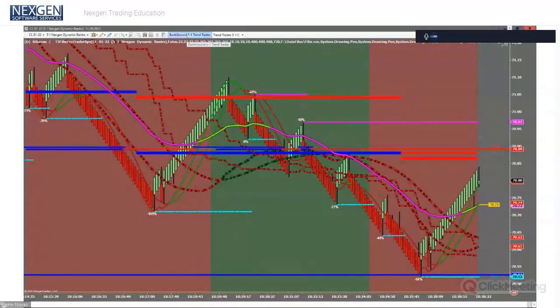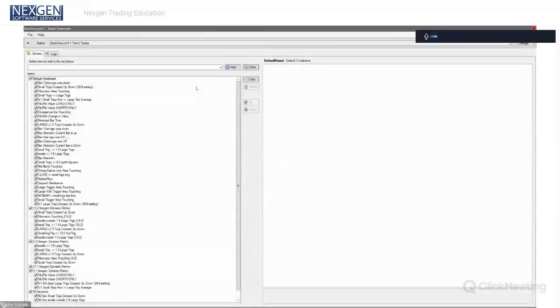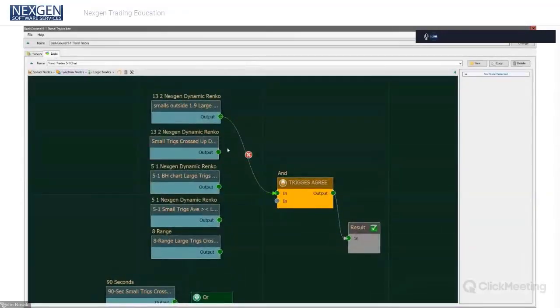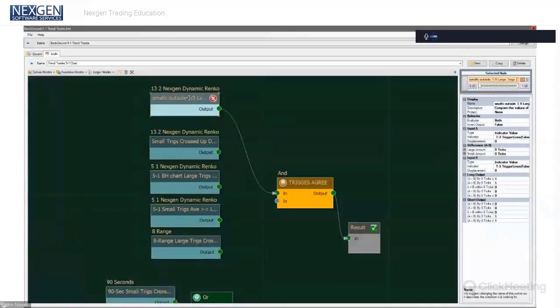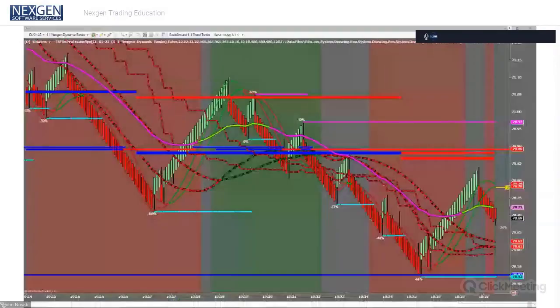Now, that's just one rule. We don't want just one rule. We want all the rules. So watch this. Let me show you. If we have the 13-2 triggers, above or below, and the 13-2 small triggers crossed in your favor, now it'll plot that. So check it out.